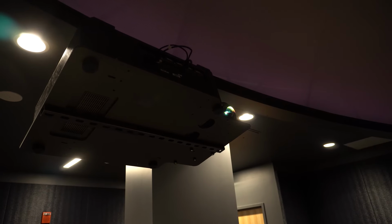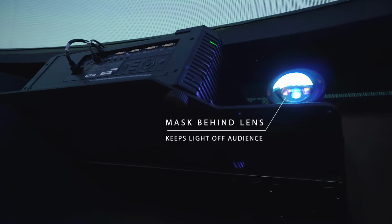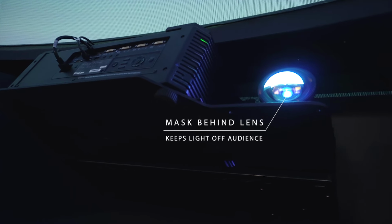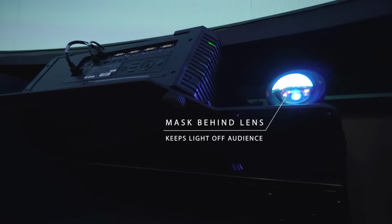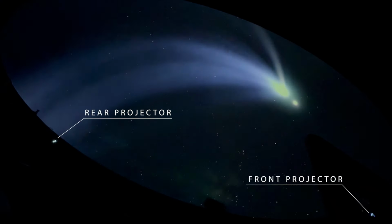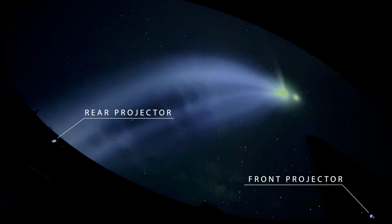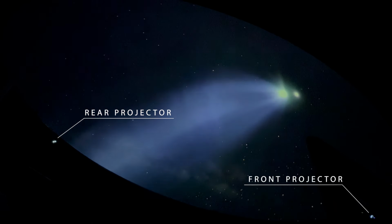So we rely on a pair of 4K projectors. And these are ordinary off-the-shelf projectors that have been modified to present a fisheye image onto the screen. Or really, half of a fisheye. In other words, the bottom half is masked off and only the top half sends off any light. We keep one projector in the front, we keep another in the back, and the two images are digitally blended together to create a seamless sky.